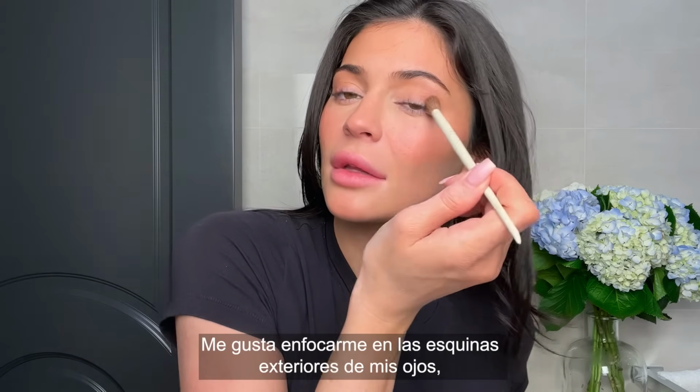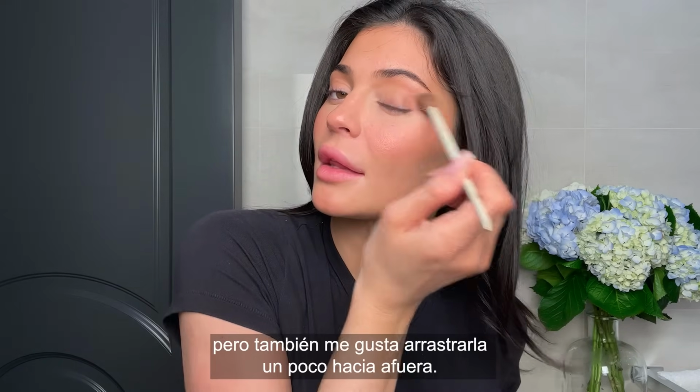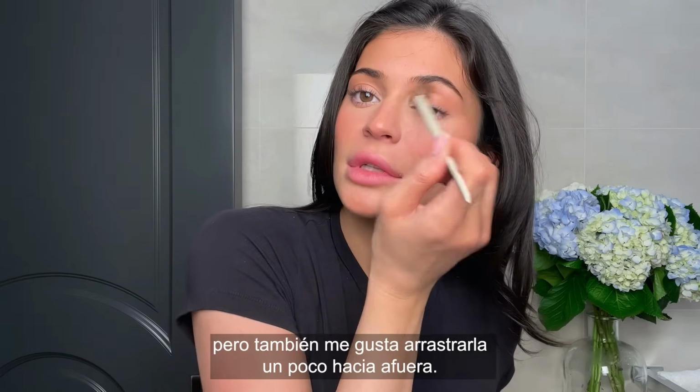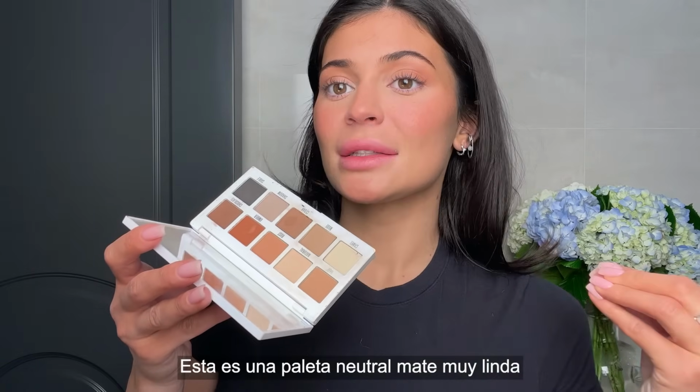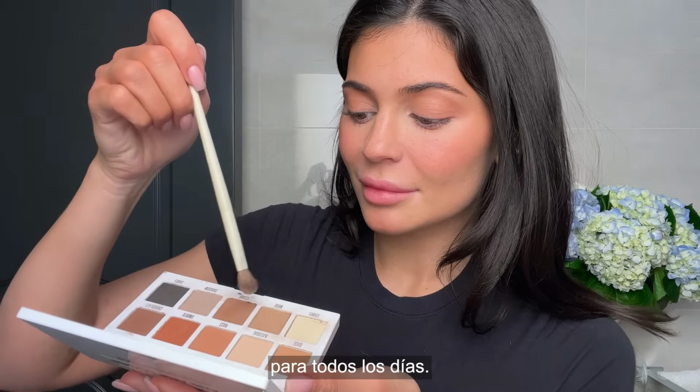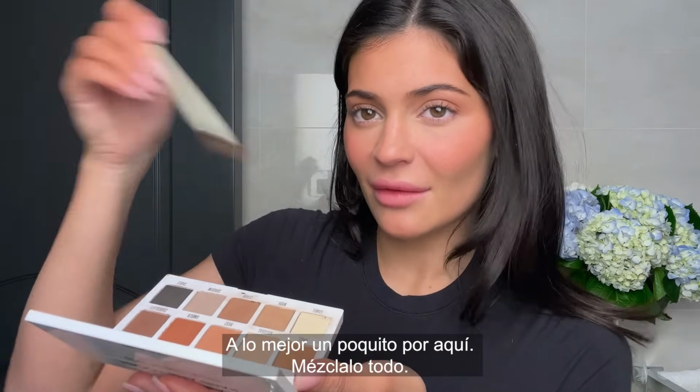I like to focus on the outer corner of the eye, but also I love a dragged out shadow look. This is just a really pretty neutral matte palette for every day. Maybe a little here, just mix everything.